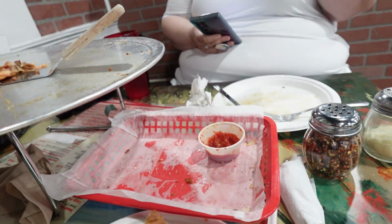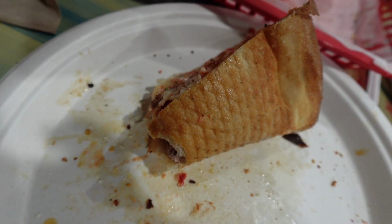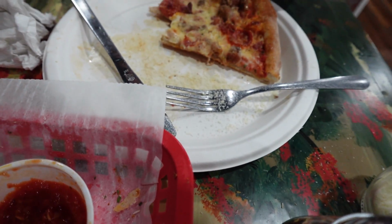So good. So yummy. Well, if you're wearing it, you know it's good. So much for this white tee. So I eat this kind of pizza, I fold it and then I eat it. But Stacy eats it with a knife and fork.